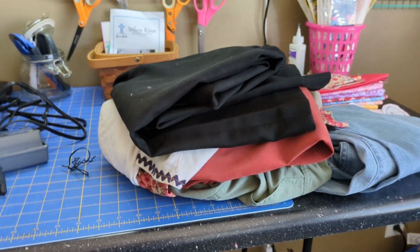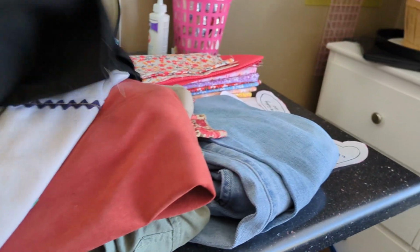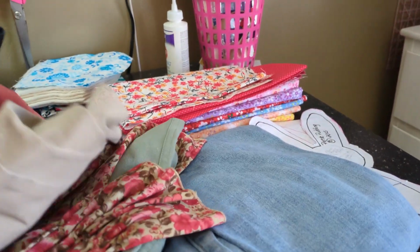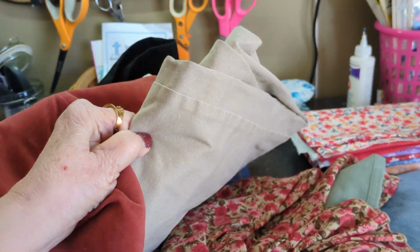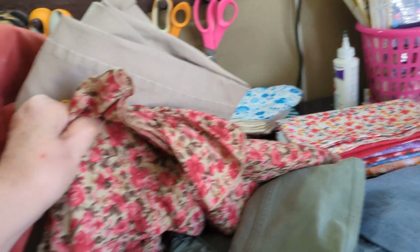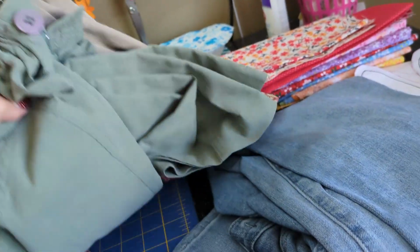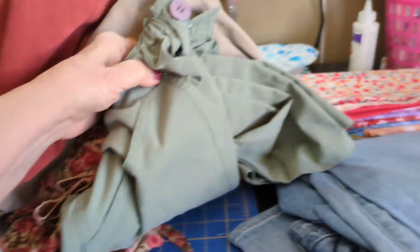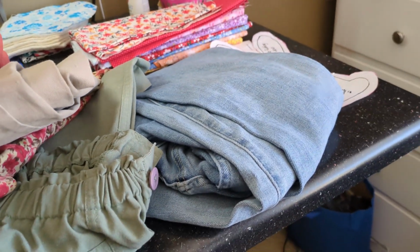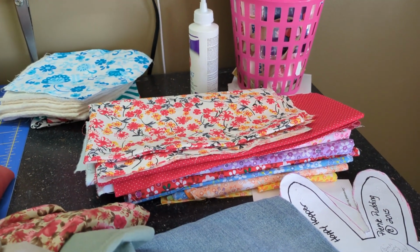This is a stack of clothes that I need to alter for myself. These need to be hemmed. This needs to be hemmed. I'm going to hem these and take in the legs because they're really wide. This is a top that I'm going to refashion. These pants go with it and I need to hem those. I'm going to make capris. And these are actually my daughter's jeans that I have to do some alterations on.